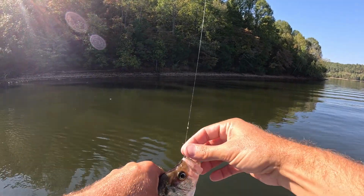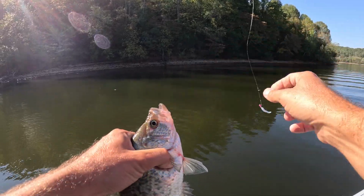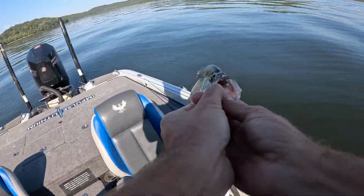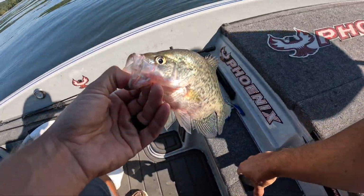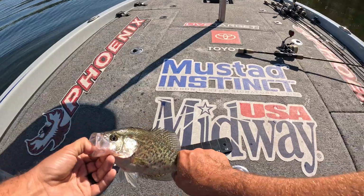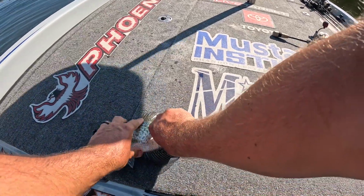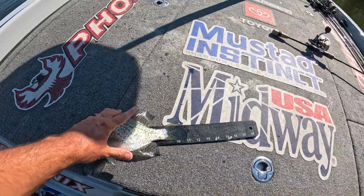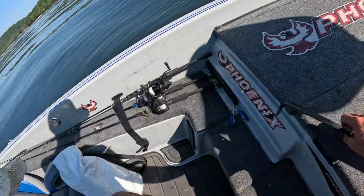Well, you got to watch them crappies' gill plates. I keep a cut on my thumb this time of year from where them darn gill plates will get me, and I bet I ain't the only one. I bet y'all got it too. Make sure he's a keeper. Yeah, he's 10.5 inches. Y'all see that? Good eater.